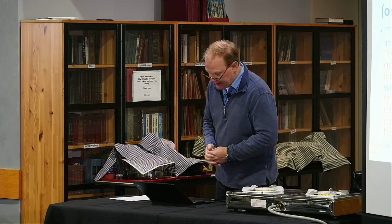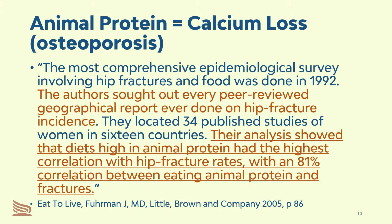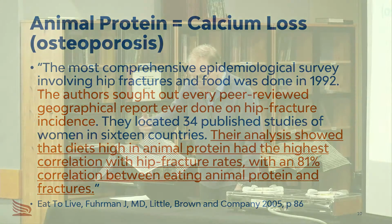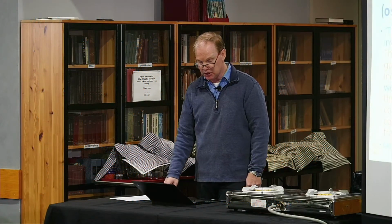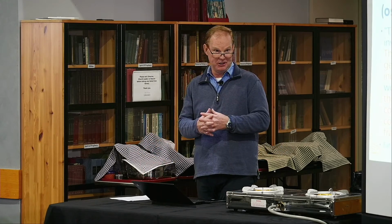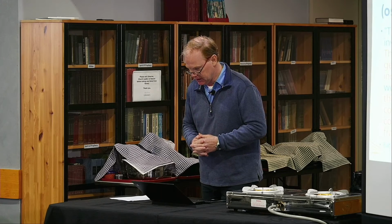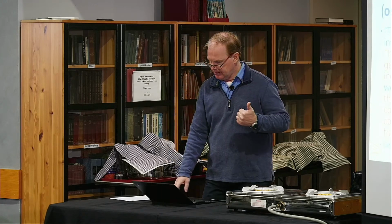One study was done, the most comprehensive epidemiological survey involving hip fractures and food, in 1992. The authors sought out every peer-reviewed geographical report ever done on hip fracture incidence. They located 34 published studies of women in 16 countries. Their analysis showed that diets high in animal protein had the highest correlation with hip fracture rates, with an 81% correlation between eating animal protein and fractures. That's huge in statistics. An 81% correlation is highly correlated between the two. So that's the problem with animal protein.